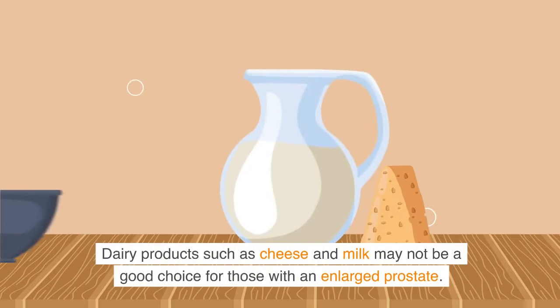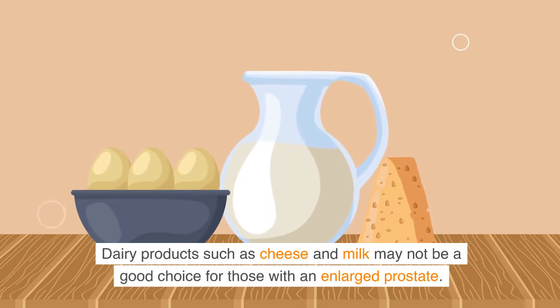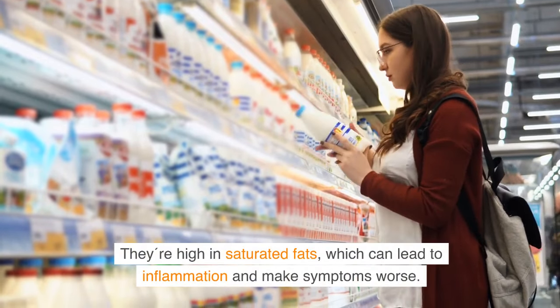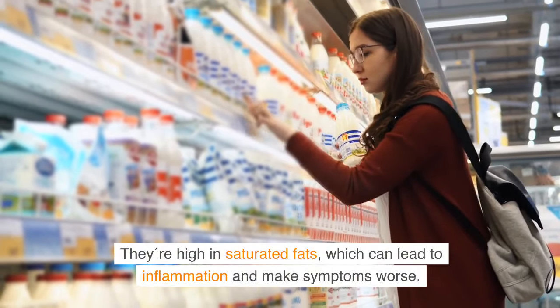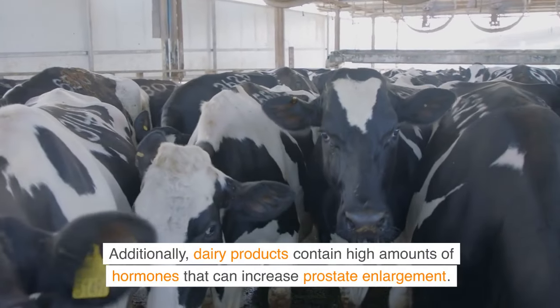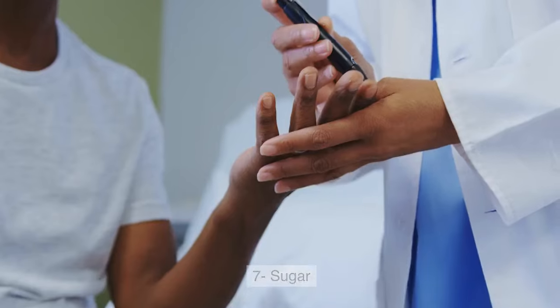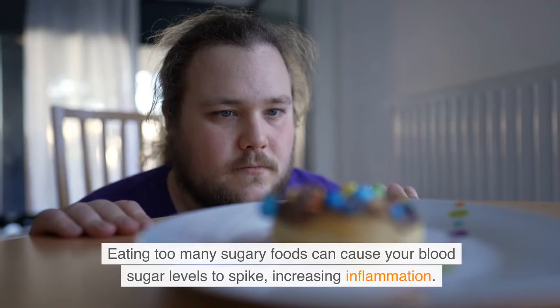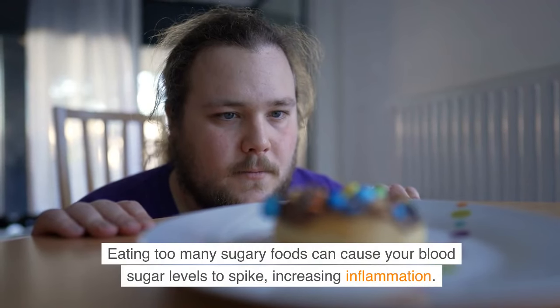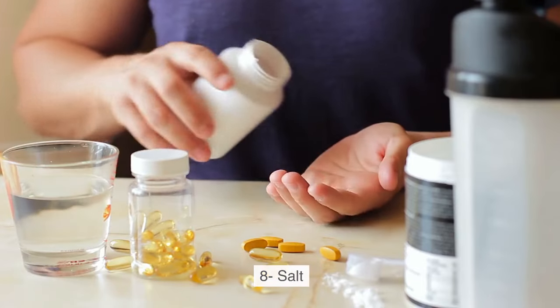6. Dairy products. Dairy products such as cheese and milk may not be a good choice for those with an enlarged prostate. They're high in saturated fats, which can lead to inflammation and make symptoms worse. Additionally, dairy products contain high amounts of hormones that can increase prostate enlargement. 7. Sugar. Eating too many sugary foods can cause your blood sugar levels to spike, increasing inflammation. 8. Salt.